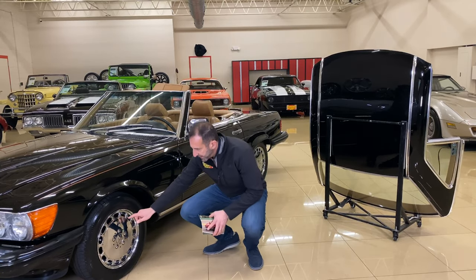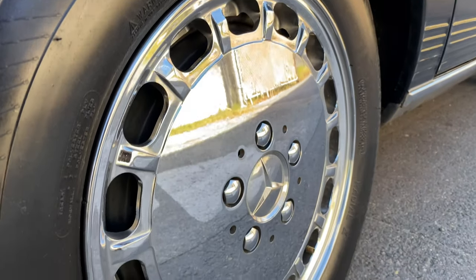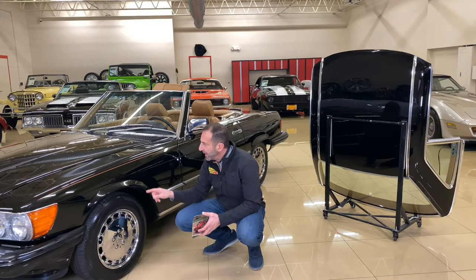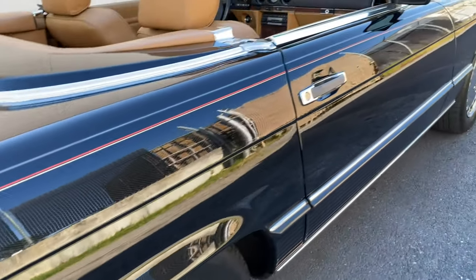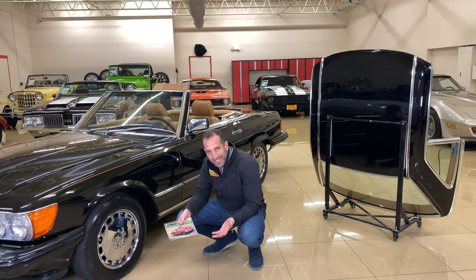Also had these upgraded. These are chrome wheels. These are very expensive to do because you have to take the factory wheels, send them out, and have them triple plated chrome. This right here, this pinstripe, is not tape. It's a hand-painted pinstripe on this car, right? This is the detail stuff that shows somebody really loved everything about this car.